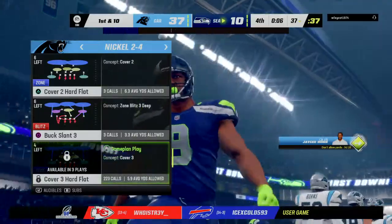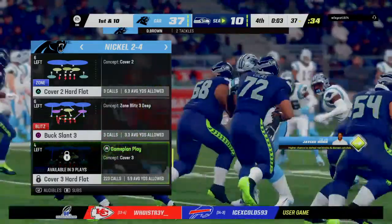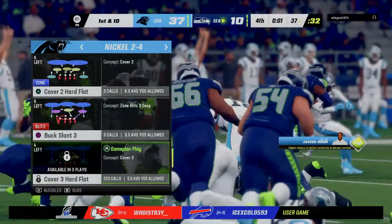And he is going to have a Seahawks first down, maybe by about a yard as they find a way to convert on 3rd and inches.